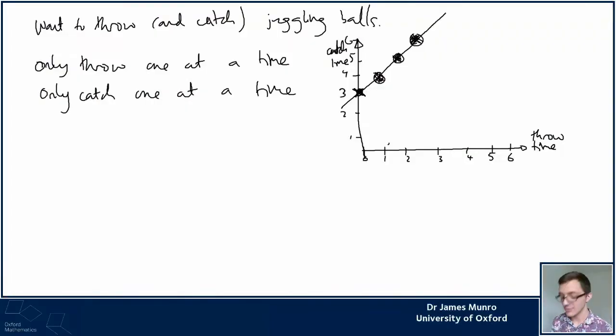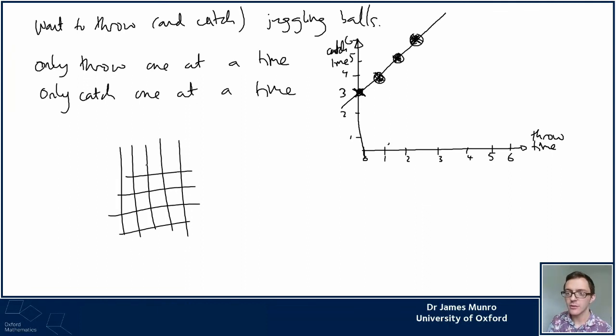So that might look something like this. If I'm drawing my grid lines, then I might have a plan to throw this ball, and this ball, normally. It's one ball at 0, 3, 4, 5, 6. But then the next ball I'm going to throw super high, and at the next point I've got a choice. I could throw this ball quite high, or I could throw this ball a bit lower than normal. Normal would have been throwing along this line. Do the next ball a bit lower, and then throw this ball higher again. Then carry on as normal over here.